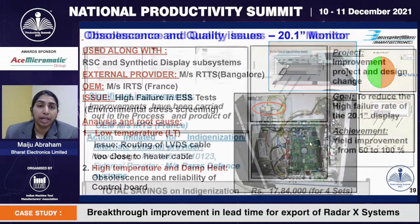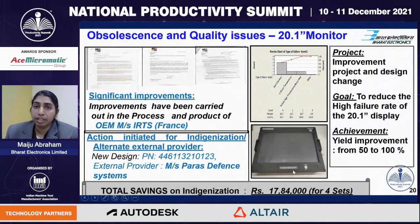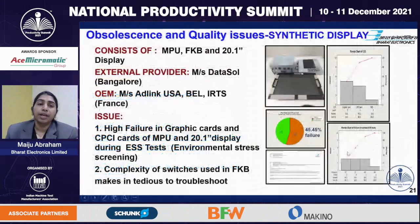The report from IRTS related to the same is as shown. Again, we looked for an alternate source, and our design team, along with Paris Defense System, was able to give a different display system, which this indigenization has resulted in a savings of 17 plus lakh for 4 sets of radar X. The third case, we have a look at the obsolescence and quality issues of the synthetic display.